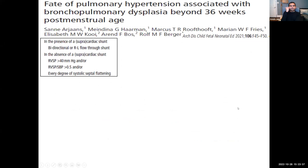This is a very interesting paper that came from the Berger group, where they followed a cohort of patients post-discharge, post their diagnosis of PH, and were able to tell us what exactly transpires beyond 36 weeks of life. On the left side, you can see their criteria for diagnosing PH, which is pretty standard. This is what we all end up using clinically and in the majority of research studies because we don't really have anything better than this.